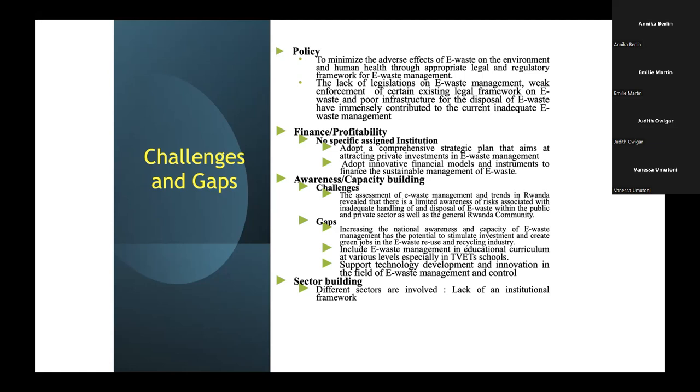When we look at the gaps, it's important to increase national awareness, like I just mentioned, and the capacity of e-waste management, to stimulate investment and create green jobs in the e-waste reuse and recycling industry. It should also include e-waste management in educational curriculums at various levels, especially in TVET schools, and support technology development and innovation in the field of e-waste management and control, which has been happening in the last couple of years in Rwanda, as we have seen the trend change over the last 5 years.